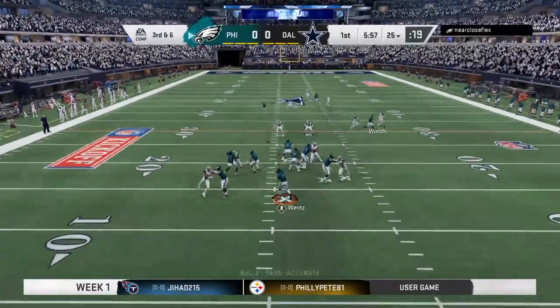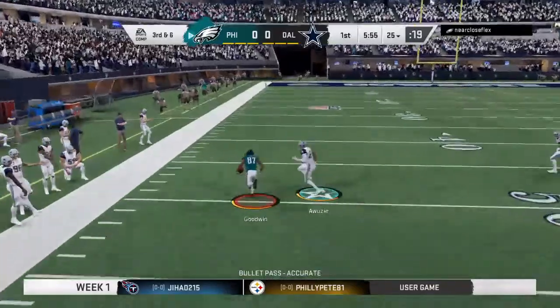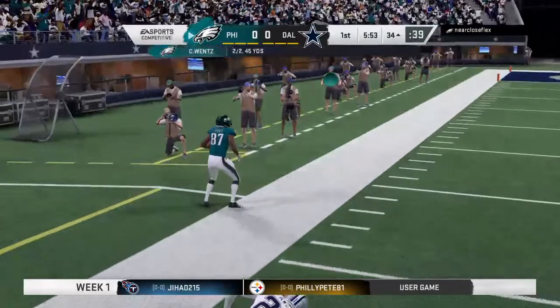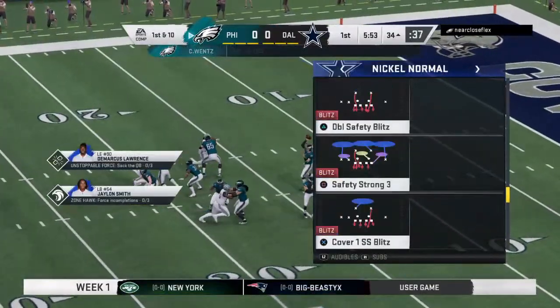Shotgun now for Wentz. Goodwin able to haul it in. It's a big play there for the Eagles.